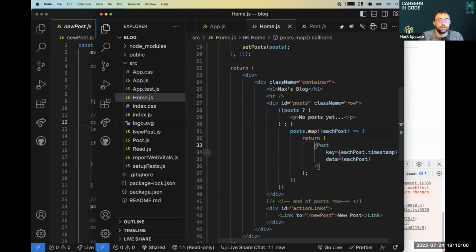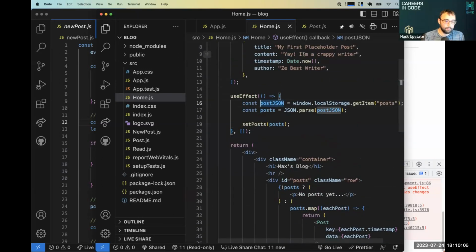Plush. I do not understand useEffect whatsoever. Okay, let me think about this. I'm going to comment this out for now.